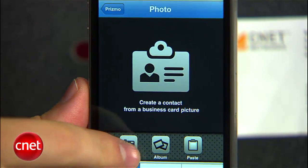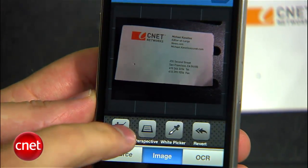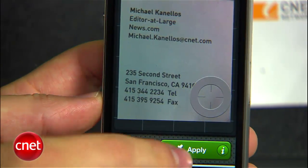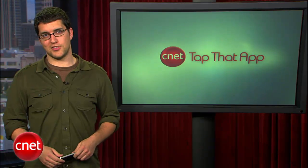The app includes a handy on-screen grid to help you straighten out your shot. Once you've taken a picture, you can rotate it left or right by 90 degrees, crop it, and correct the white balance. This makes it easier for the program to do its next step, which is to pull out all that information. Prismo uses optical character recognition, or OCR, to grab letters and numbers from your shot.